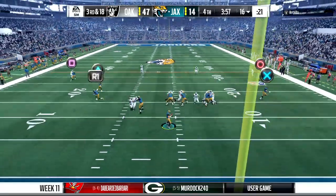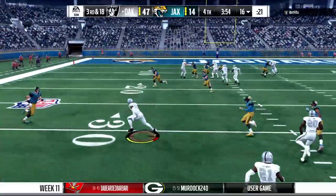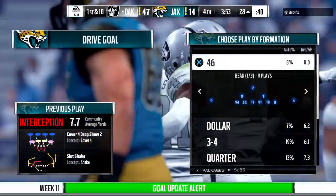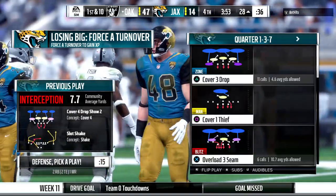Back to throw here. And my goodness, another interception. Picked off at the 33. And this return is going to be halted right around the 28-yard line. And that gives him now 3 interceptions in the game.